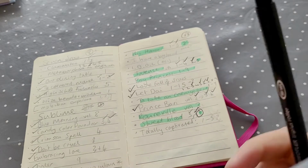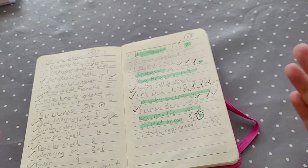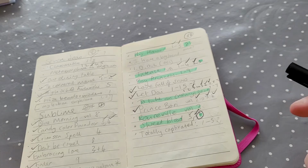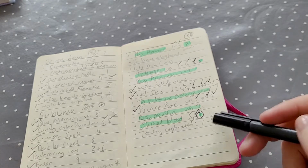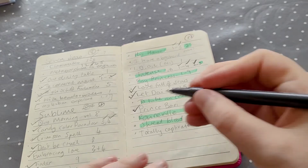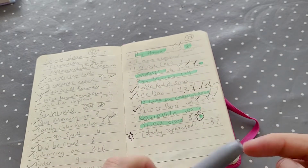And then Totally Captivated. Now I just put 1 to 5 because I think there's extras, and I have some of the extras. Diary of Chan-Hul, I think. So I think there's like 4. I put down 5, but I'm not entirely sure. So I need to check these. I'm going to put a wee star next to it, to check how many I actually have, because I have some of them.